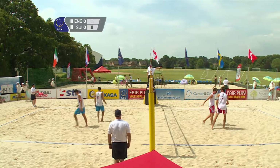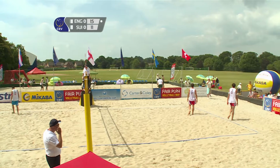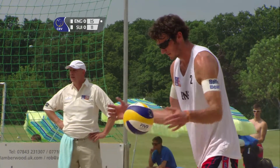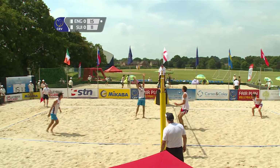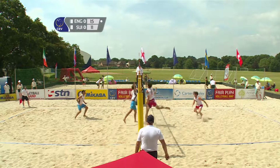Well, he's recovered his composure well, fixed the sunglasses. And that is another very nice cross-court hit. That inside to out cut is working really well for Gregory today. Look at that, 15-11 in this first set against a team that has had results in the top 10 on the World Tour. Another chance here.